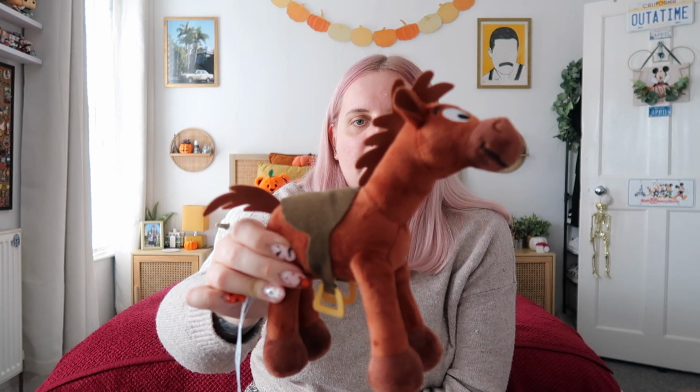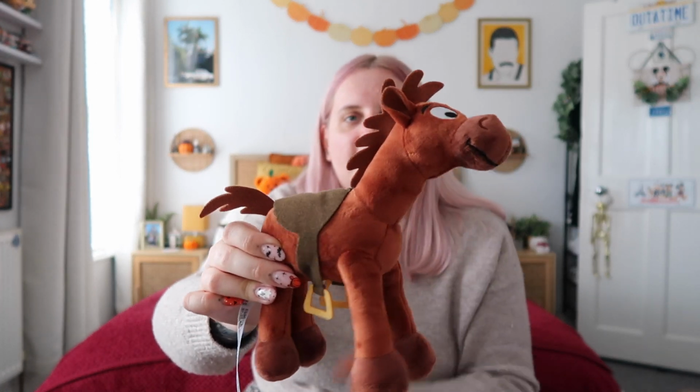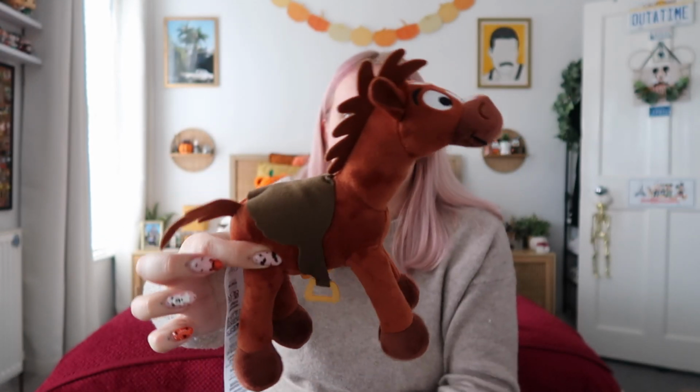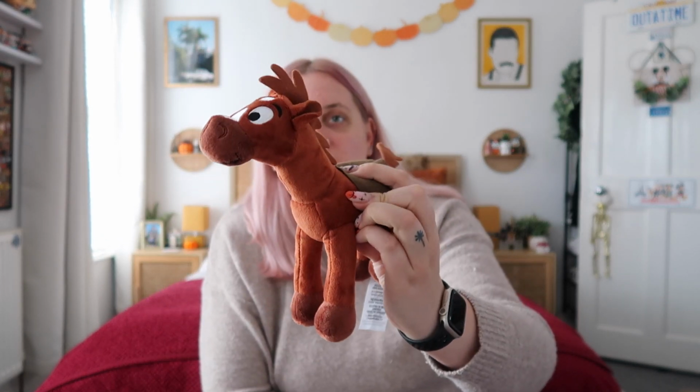And then I went on another game and I won, I'm going to call him Bullseye. I don't think it's the same colour as Bullseye, but it's a similar one. I don't know if this will make its way to someone else, but I won him as well. How cool is he? So for $5 each, I don't feel like that was too bad at all.